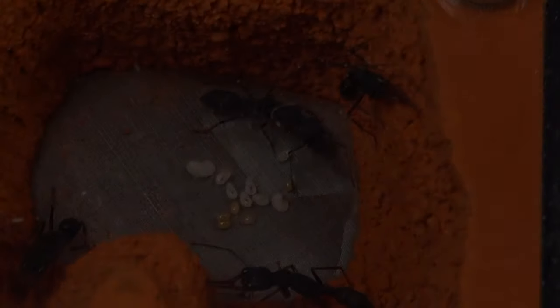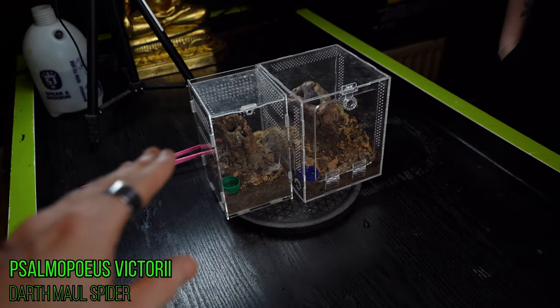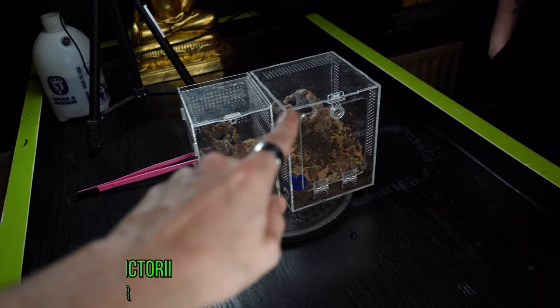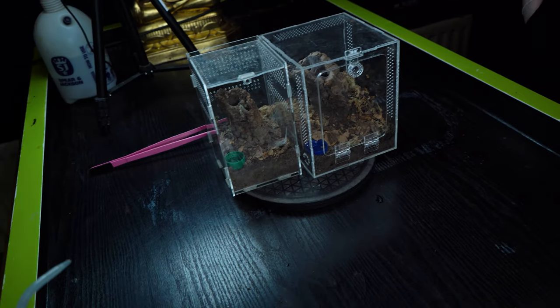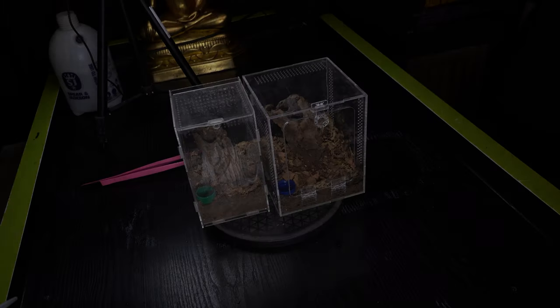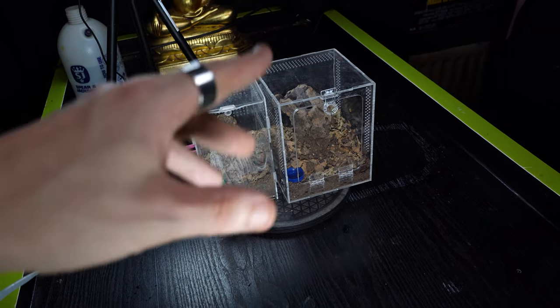But look at that. So the Darth Maul spider, tarantula, whatever you want to call it, male, female, see? I remember because the bigger one is for the female. Hang on, my light's dying. So yeah, female, male. And that's how we tell, because the bigger one is for the female.